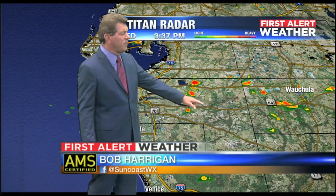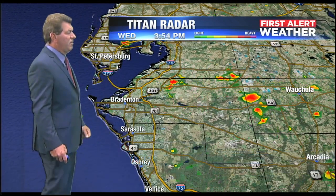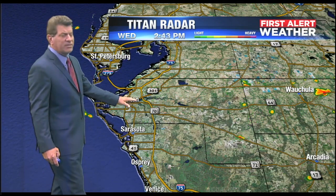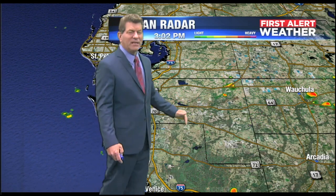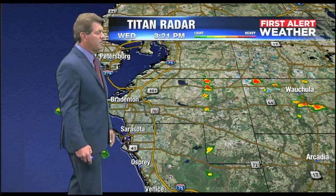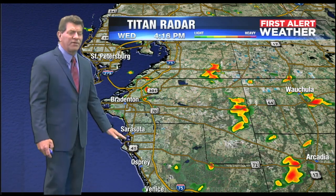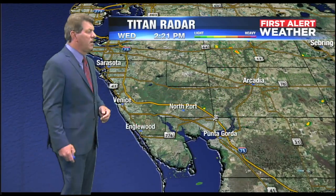For us, I mentioned those brief showers. You can see they're racing off to the west at around 20 miles an hour, and they will bring a brief period of some moderate to heavy rainfall at times. Not much of a chance of them generating a lot of lightning. This one you can see generated a couple of bolts right there as it made its way to the west. So expect a few isolated thunderstorms, but mainly quickly moving passing showers across our region, at least for the next couple of hours.